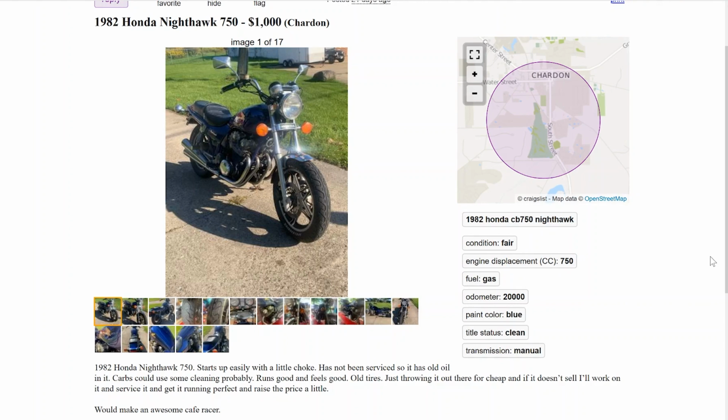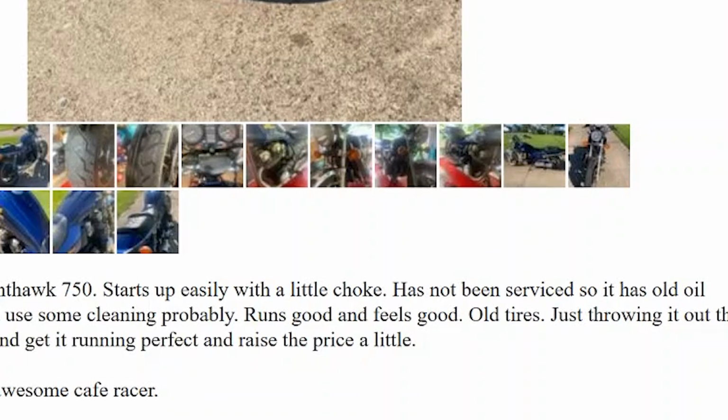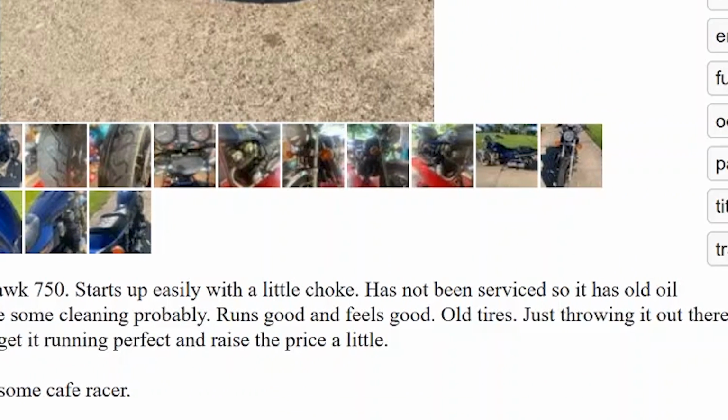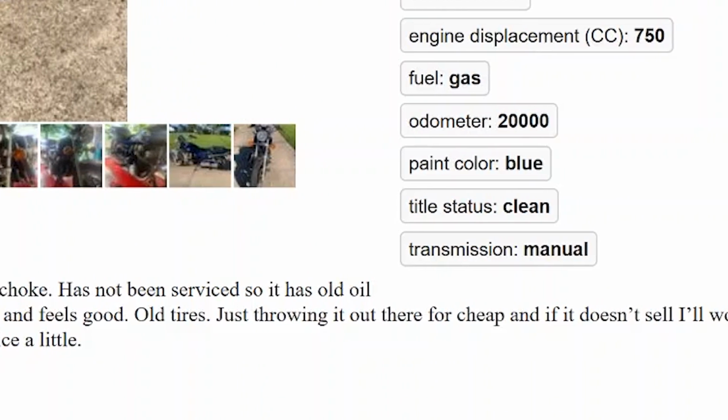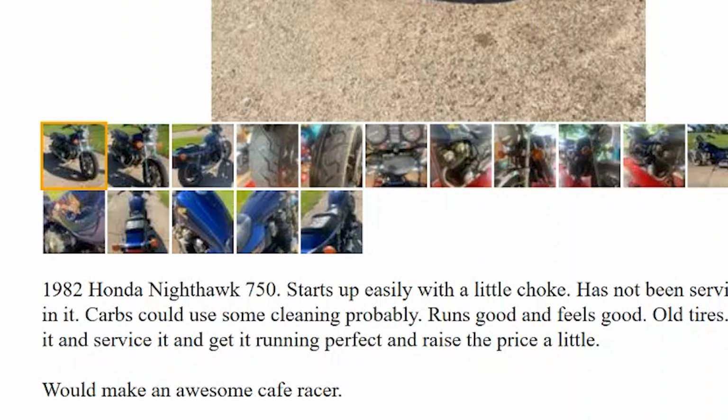So this guy says 1982 Honda Nighthawk 750 starts up easily with a little choke, that's a little kinky right there, has not been serviced, so it has old oil in it. Bummer. Carbs could use some cleaning probably, runs good and feels good. Old tires, just throwing it out there for cheap, and if it doesn't sell, I'll work on it and service it and get it running perfect and raise the price a little. Would make an awesome cafe racer.